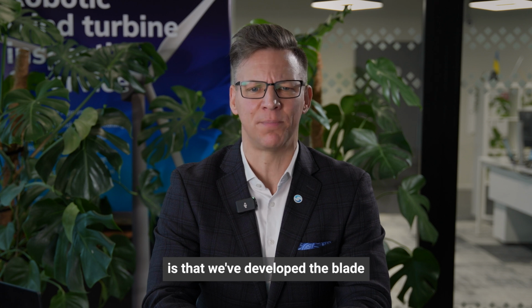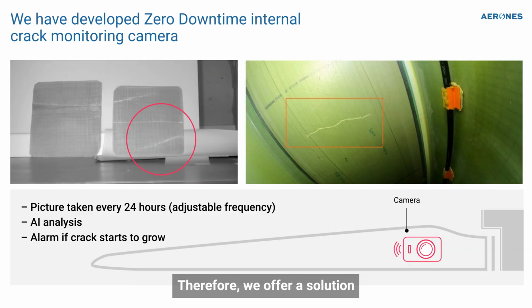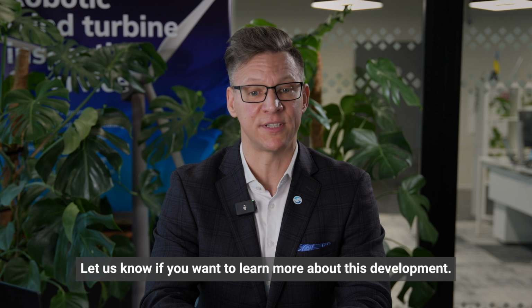One of our latest technology innovations is that we've developed the blade internal crack monitoring system. The thing is that not all internal blade damages require immediate action. Therefore, we offer a solution that keeps track of damage progression, thus saving customers money on non-critical repairs. Let us know if you want to learn more about this development.